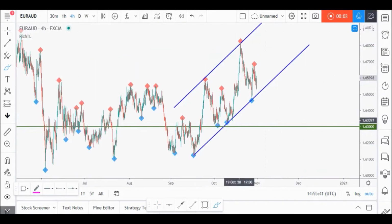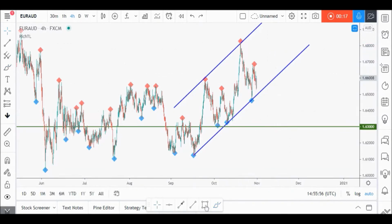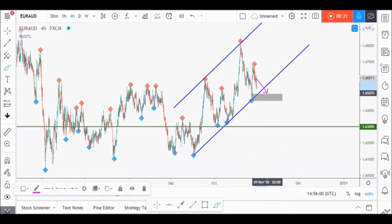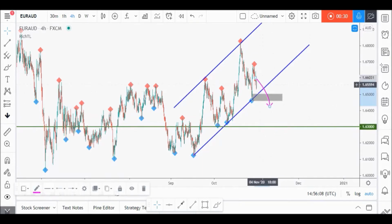On Euro AUD H4 timeframe, this pair is overall bullish, making higher highs and higher lows, trading inside this blue channel, as you can see. So we'll be looking for objective trend following buy setups on lower time frames. Unless price breaks below our lower blue trend line objectively, then we'll sell Euro AUD long term if price can reach 1 hour before reaching this 1.63 support.